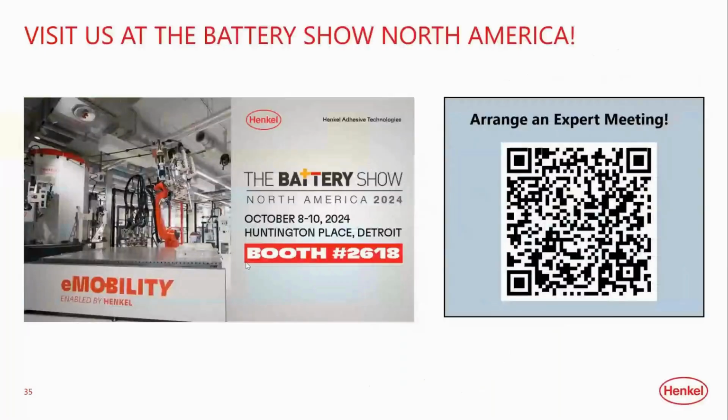I think we're ready to move on. So I mentioned our battery show. Just as a reminder, we'll be at the Detroit Battery Show, occurring from October 8th to 10th. Our booth is 2618. On the left-hand image is what we call our Battery Engineering Center, which is currently located at our ICD, our headquarters in Dusseldorf. It's a great dedicated lab and resource for the development and advancement of battery technologies, and we'll be replicating this type of capability in our North American automotive headquarters located in Madison Heights, Michigan as well. That's going to be one of our areas of highlight at the battery show, along with some additional technologies as well. So hope to see everyone there.